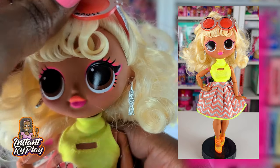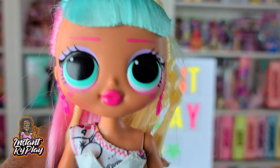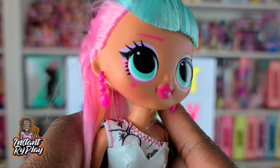And so guys, this is the look that I created for Speedster. So guys, this is Candylicious, and I gave her a little different look.